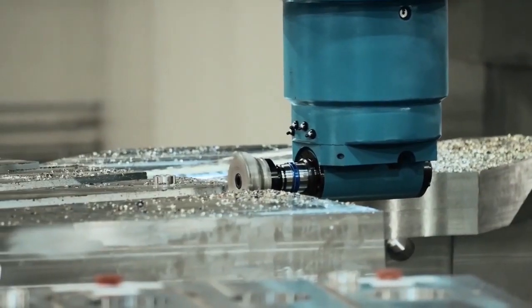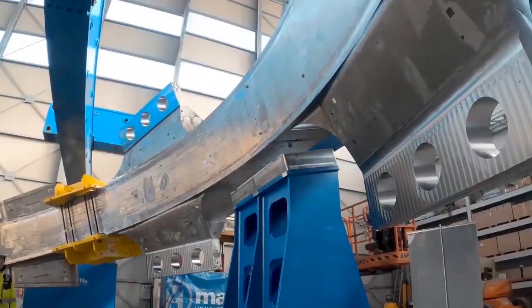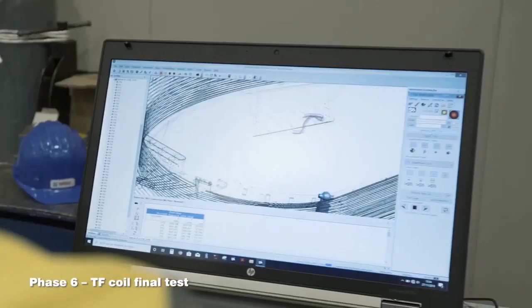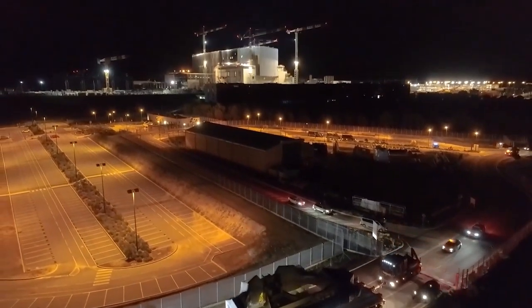When everything is closed, there's some final machining to make sure the tolerances are right. It is lifted and tested. And this is how it arrives at the ITER site.